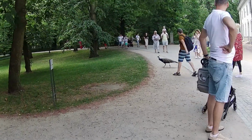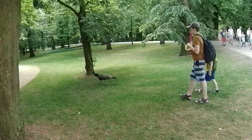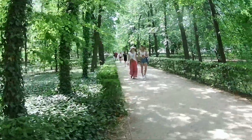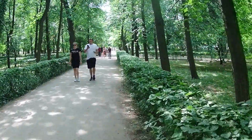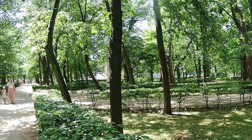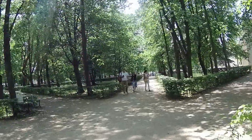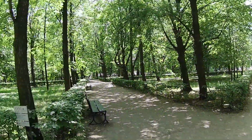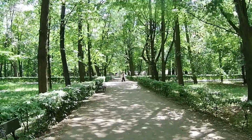Just taking a little bit of a stroll. What can we see through the trees and the foliage? Back towards the water, I think. You see what happens? I get distracted by a peacock and my path goes all off kilter. We want to head down this way, I think. Yeah, this will do.